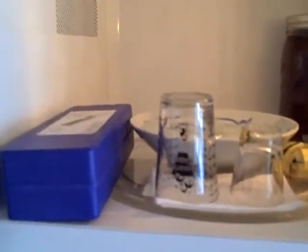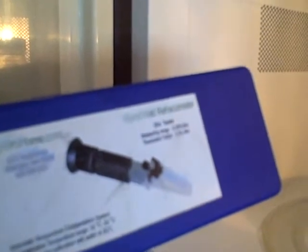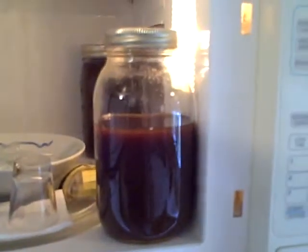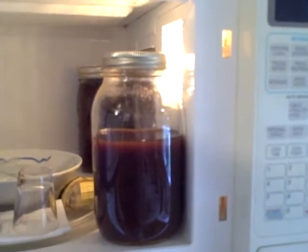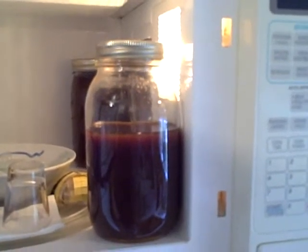I've got my Brix meter here, a refractometer, that I can test the Brix level on different fruits and vegetables. I have a few measuring cups, and this brown liquid here is my probiotic that I culture and grow myself.